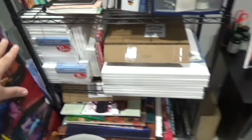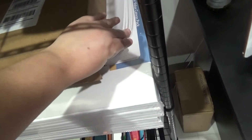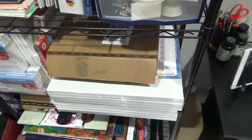Storage and extra canvases, all of these are unopened canvases that I want to work on, as well as canvas sheets. Some Canson paper that I use for my mixed media pieces or just for sketchbook paper.